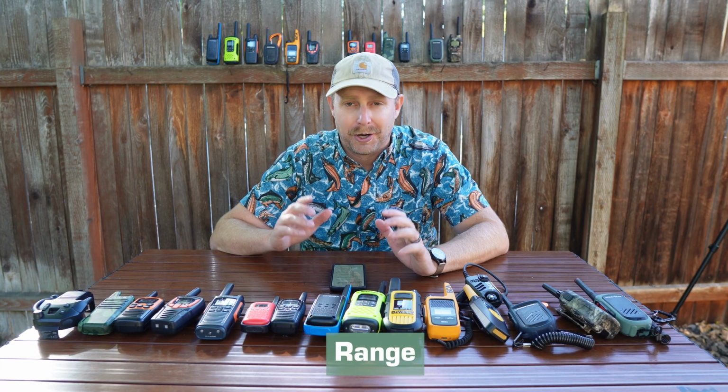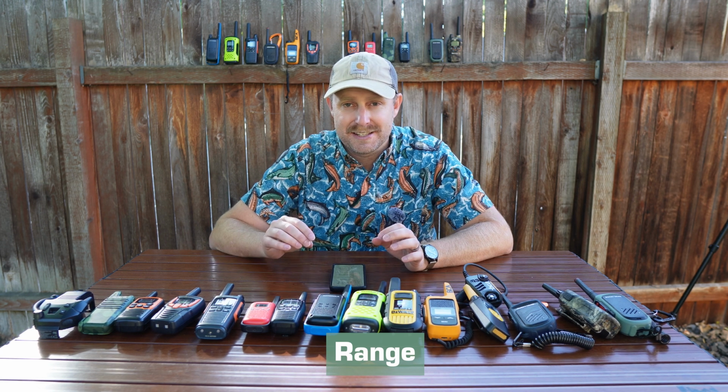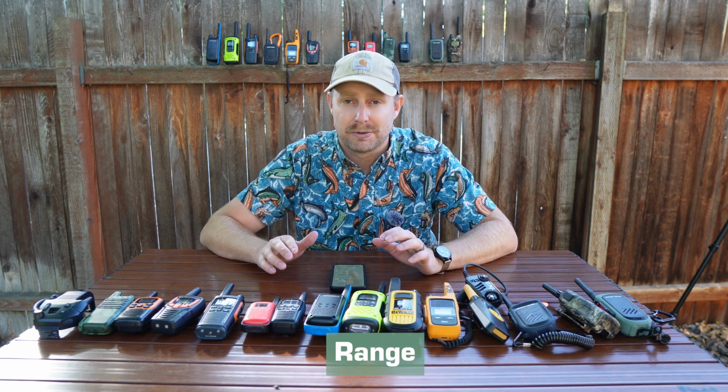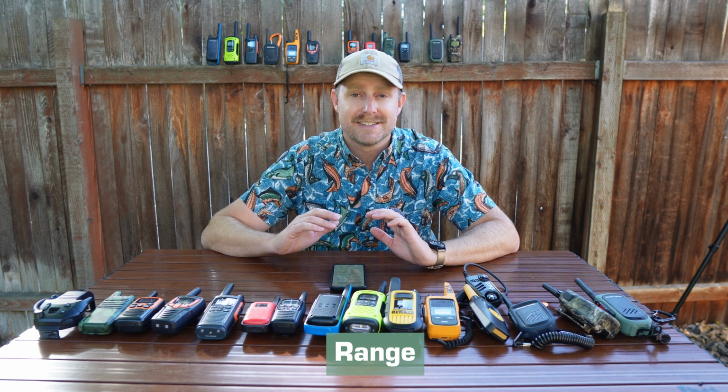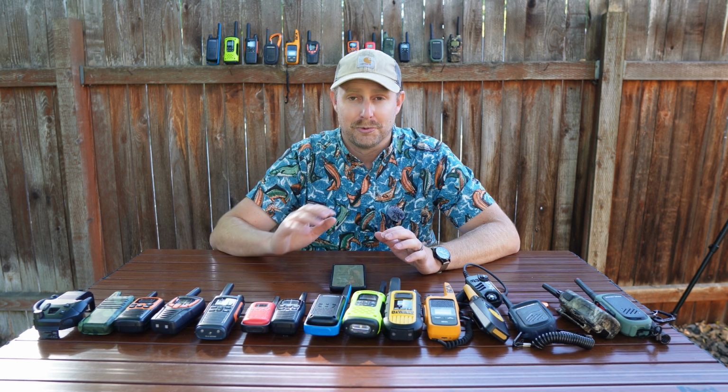Now the important part, range. In a perfect testing environment, almost all of these radios could probably range out to 20 or 30 miles or farther, but that is never the case in the real world. A reasonable expectation is somewhere between a half mile and 2 miles of range. If you're in the woods doing your thing, it could be a little longer, it could be a lot shorter.